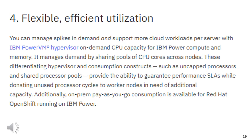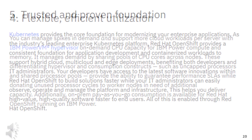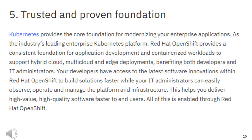I think by now you're probably getting a feel for the use case for Big NUMA, and it's all about mission criticality. Well, reason number 5, trusted and proven foundation. Well, this tends to be more of a spin than reality. However, I have to admit, if you wanted to do software development on your mission critical Big NUMA server, this is very possible and is very safe, but it is very expensive.